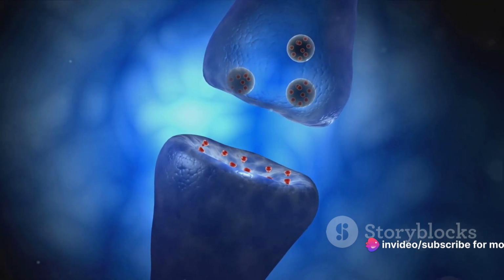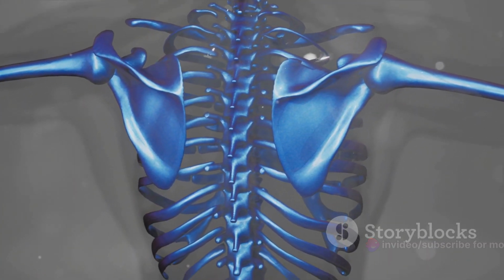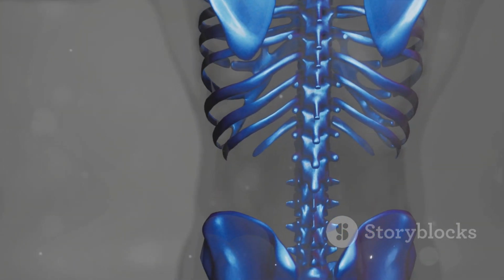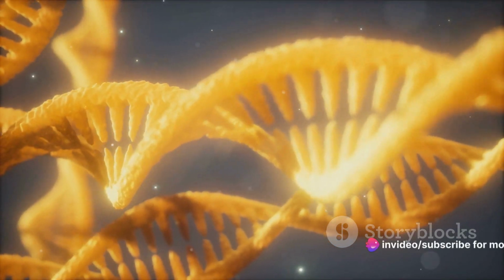These calcium ions bind to a protein called troponin, causing it to shift and reveal binding sites on another protein, actin. This allows myosin, a motor protein, to bind to actin and pull, causing the muscle to contract.